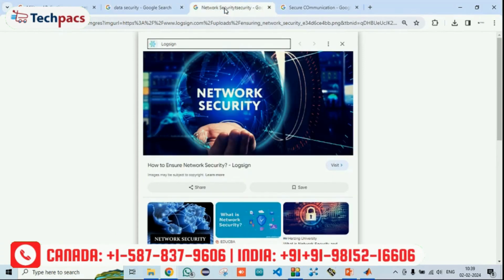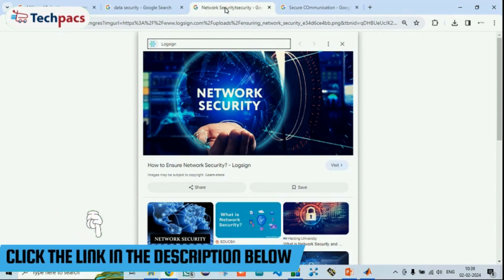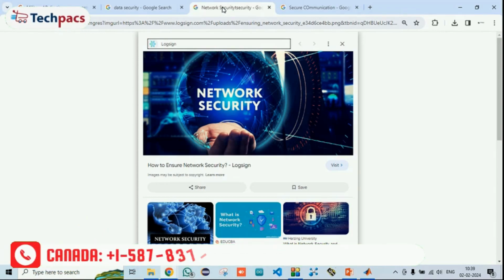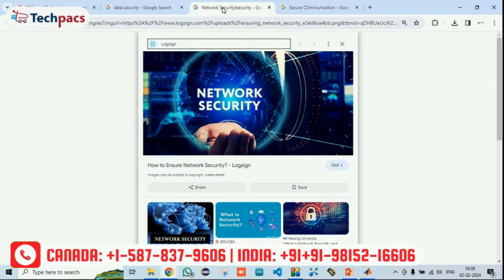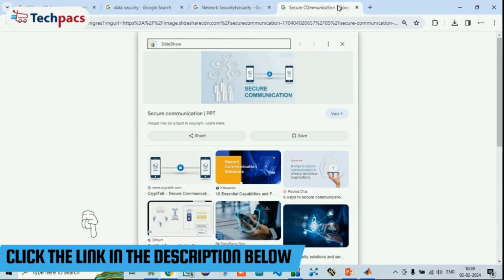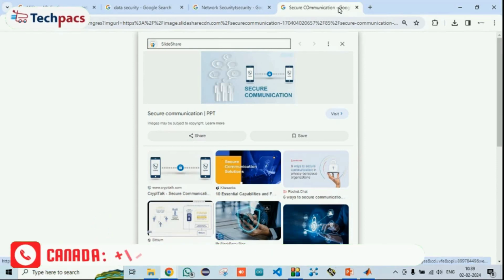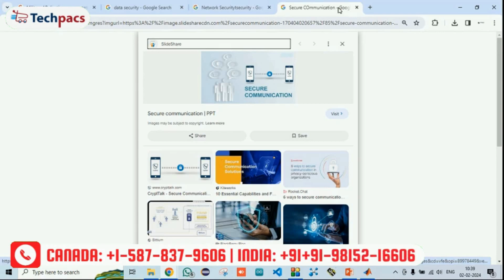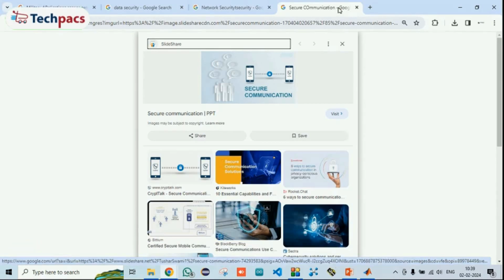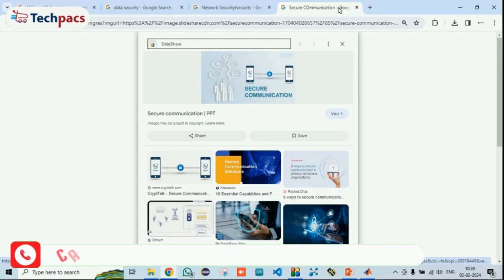Then network security, where an unauthorized person cannot access the data or the network communication route. In order to handle that, this network security application is a very suitable domain for it. Also secure communication, where the communication should be secure from the transmitter end to the receiver end. In those areas also, specifically for WSN, ad hoc networks, or Li-Fi networks, where security is the main concern.